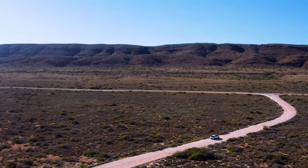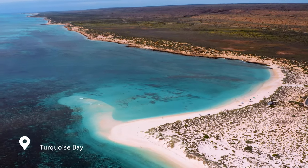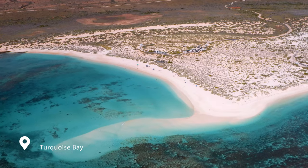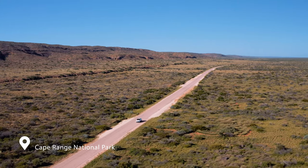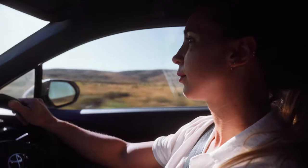To swim with the whale sharks, you need to make your way to Exmouth, which is located in the northwest cape of Western Australia. If the long drive from Perth isn't your thing, you can always fly direct from Perth to Exmouth, which only takes approximately 2 hours.